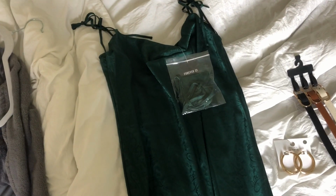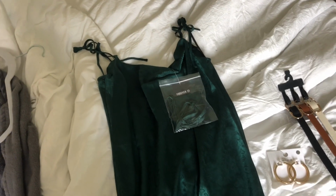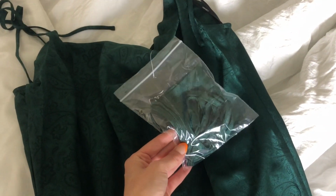Last few things I'm not gonna try on because these are birthday gifts for Marissa. This was not counted into the $250 budget. These are their own separate thing. So this is a satin olive green dress. It goes about midway, and it comes with a satin face mask.